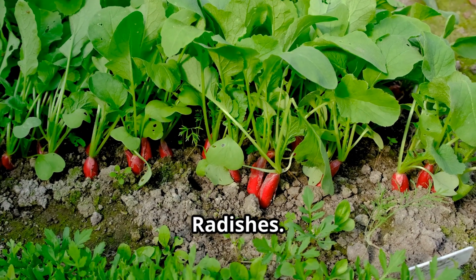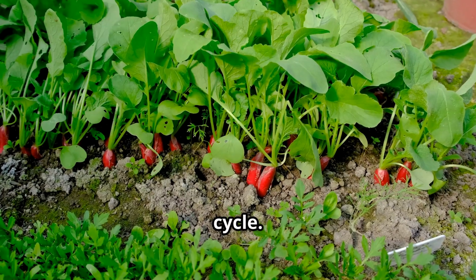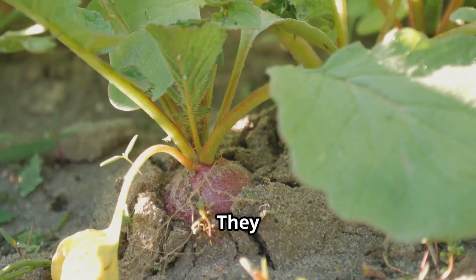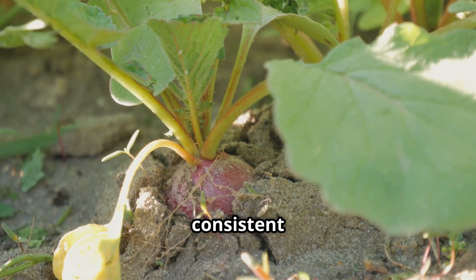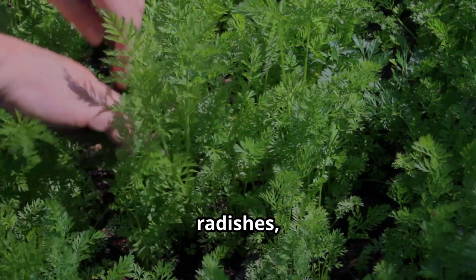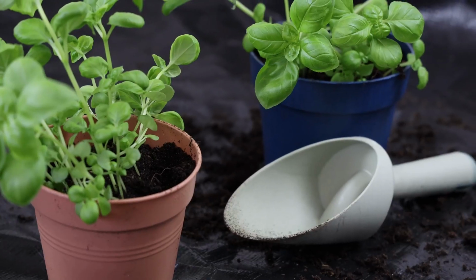The next crop is radishes. They are ideal for beginner gardeners due to their rapid growth cycle. In as little as 30 days, you can go from sowing to harvesting. They prefer cooler temperatures and consistent watering to develop properly. Don't forget to thin your seedlings for larger radishes, and enjoy their peppery crunch fresh from the garden.